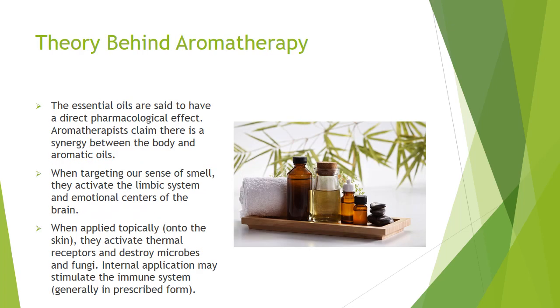The essential oils are said to have a direct pharmacological effect. Aromatherapists claim that there is a synergy between the body and aromatic oils. Essential oils, phytoncides, and other natural volatile organic compounds work differently. When targeting our sense of smell, they activate the limbic system and the emotional centers of the brain.